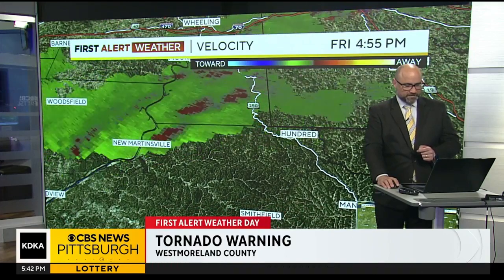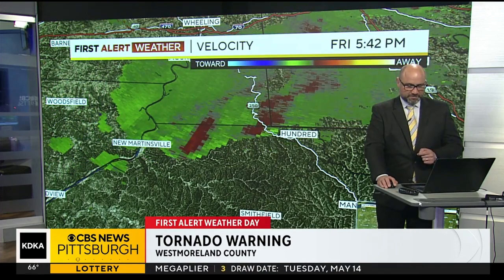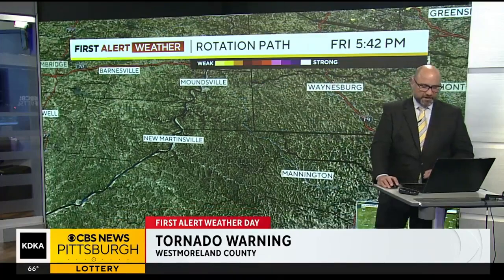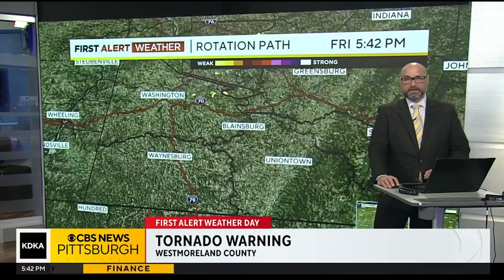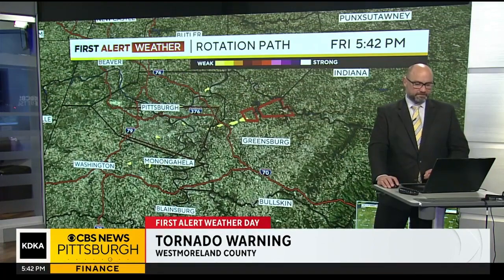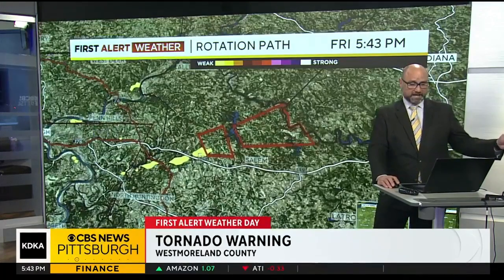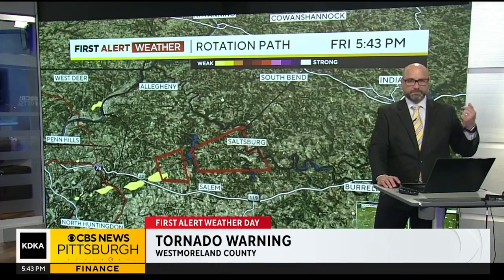So our friends down to the south, you can see those red and green pops there. That's a sign to us. And then we're going to go to the rotation tracker. And the good thing is that's not picking up on a whole lot, but those storms are trying to get their act together. So Greene County, Monongalia County, West Virginia, Greene County, PA, stay with us. I'm going to keep my eye on those storms for you as well. We take that seriously. I see a little bit trying to show up there. Hopefully those don't come to fruition, but we're watching those.